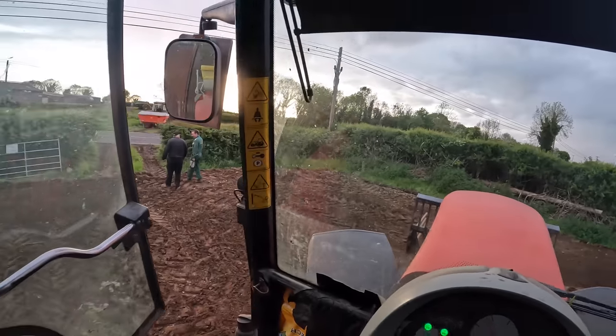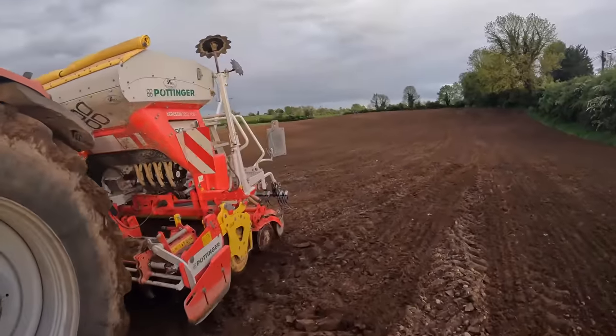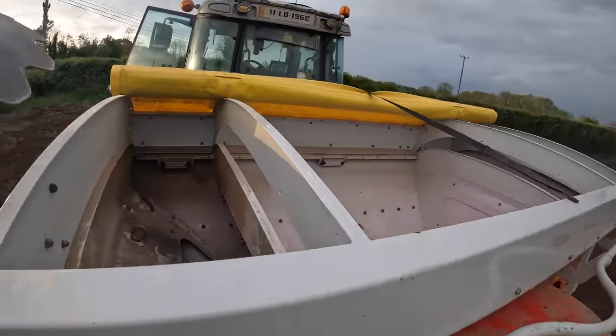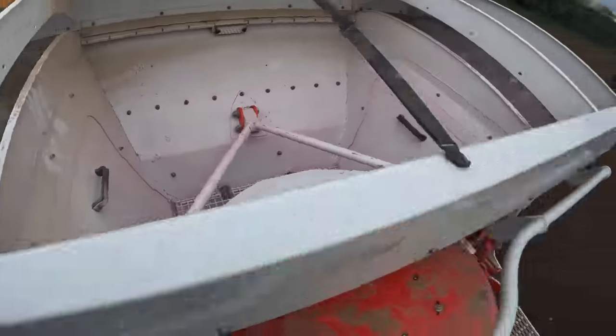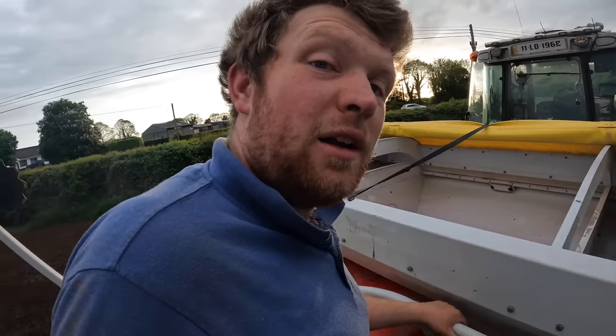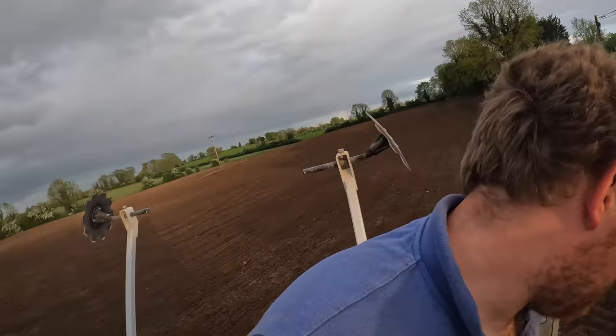And now, that is the field sowed. So, close her up, see what's left. It's just empty. Fertilizer, just gone. Two spouts gone. That's what you call a bang-on finish, literally. There's not a jug full of seed left in that. So one bag over there, which is happy days. So anyways, we will be heading on home and we will talk about the drill tomorrow.